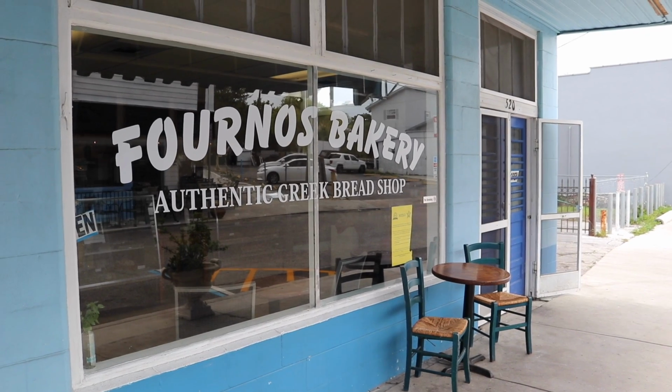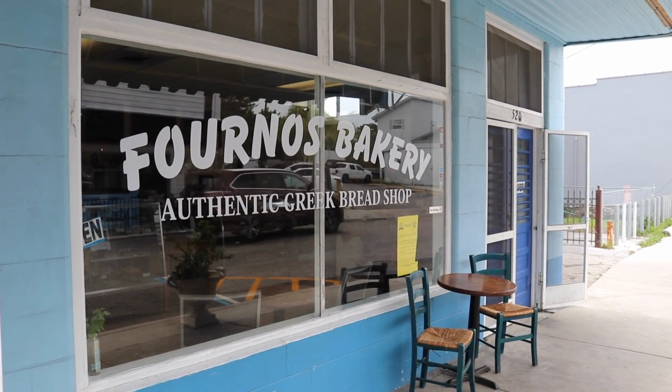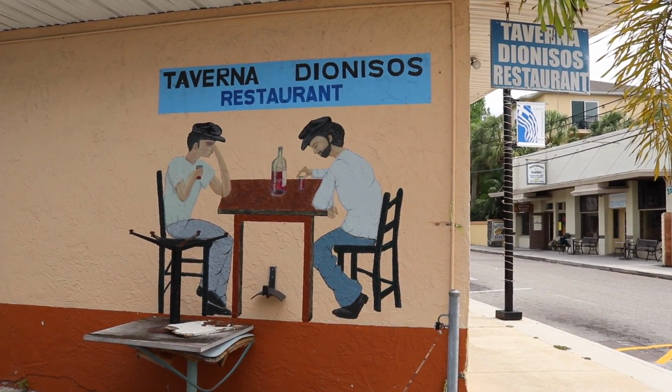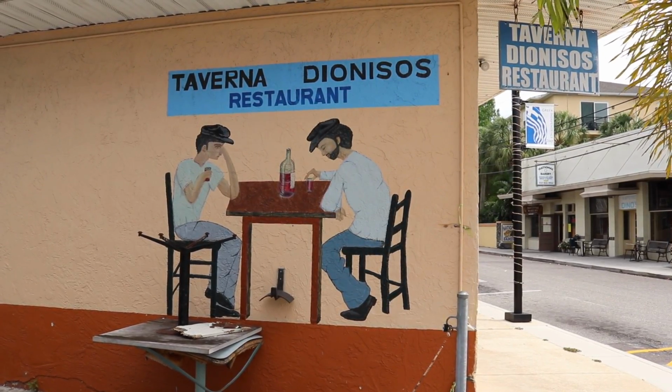Opa. The aroma coming out of that door is just amazing. Oh, there's nothing like the smell of fresh bread. Fornos Bakery. This mural on the side of this Greek tavern gives a good depiction of what usually happens inside.